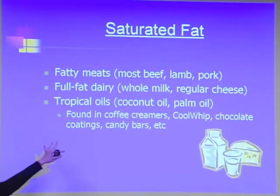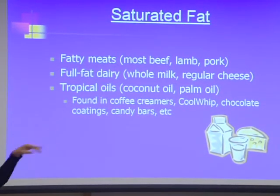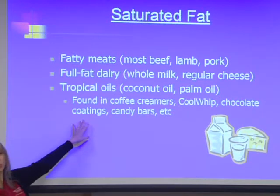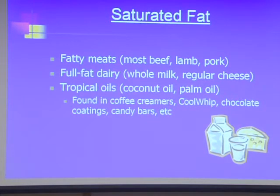And tropical oils, those are anomalies in the plant world because they are the only plant oils that are highly saturated. Most plant oils have mostly unsaturated fats, which are heart healthy. But coconut oil and palm kernel oil have a lot of saturated fat, so you have to be careful of those oils. And those are found in different things like creamers and Cool Whip and candy bars and chocolate coatings. So you just have to read labels and see how much saturated fat is in a product you're getting, and not be cooking with these oils.